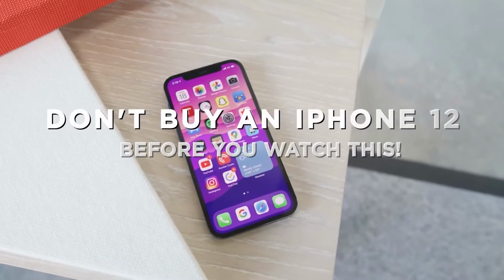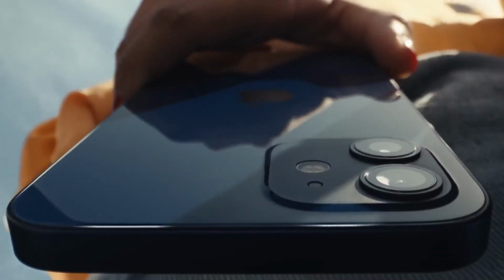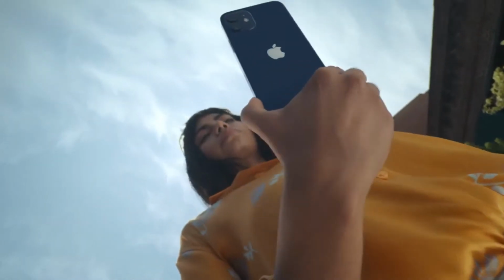Don't buy an iPhone 12 before you watch this. The iPhone 12 has now officially been released. So far, it's received mixed reviews, to put it kindly.